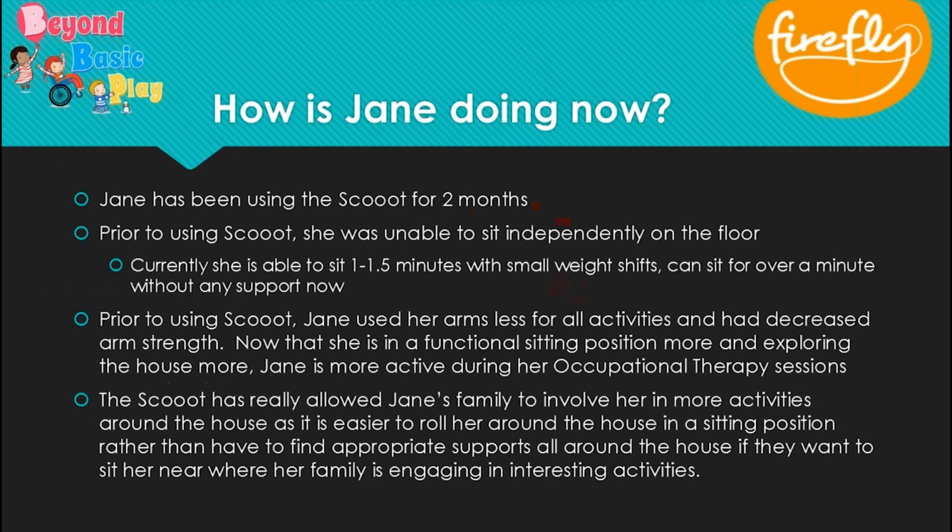So now, after using the Scooot for 2 months, they're very excited to see that she's finally starting to sit a little bit. Prior to using the Scooot, she also did not have a lot of arm activity and arm strength for any activities. But now that she's able to be in supported sitting so much more, she's using her arms more, and the PT reported that she's much more active during her occupational therapy session. So it's great to see that it's translated over into the other disciplines.